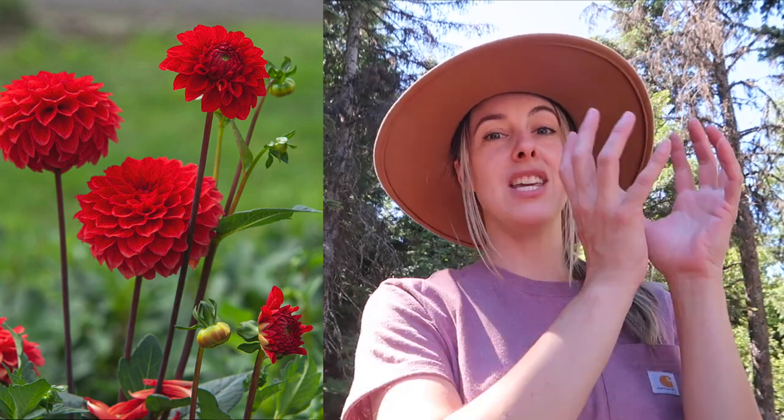Oh, the red caps. I've got 30 red cap dahlias. These guys are a small, ball shape, and they're good for bouquets. They're not gonna be a huge dinner plate dahlia that would basically take up your entire market bouquet and be really fragile. These guys are a little bit more sturdy.